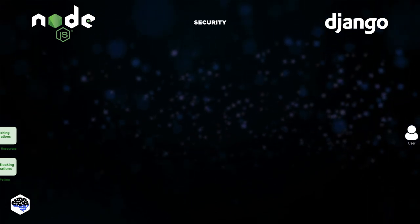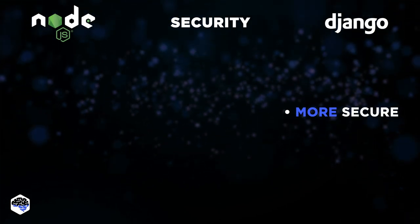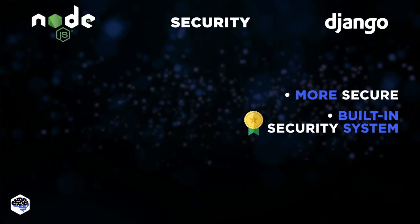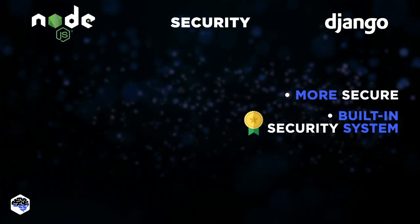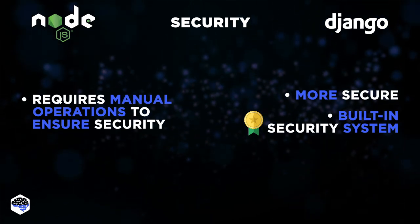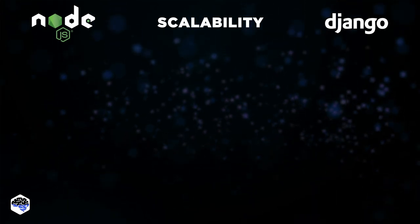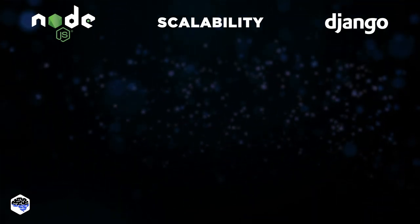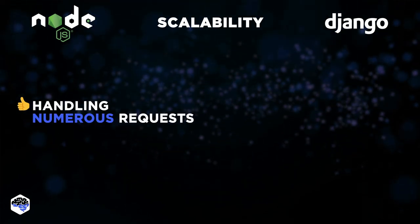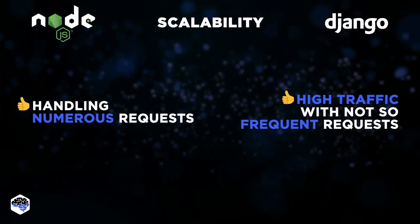The next aspect is security. Django is more secure than Node.js, as it has a built-in system protecting it from any security failure. Node.js is not as secure as Django and requires manual operations in the system to manage security flaws. Now, let's consider scalability. According to Jelvix developers, Node.js is superior at handling numerous requests, while Django is better for high-traffic projects with not-so-frequent requests.